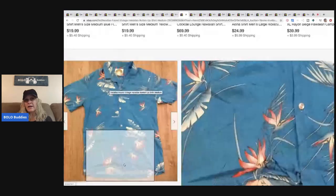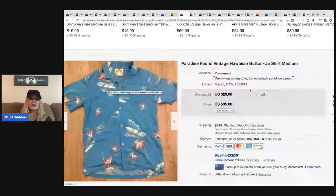It looks worn, I guess. Maybe it just needs ironed. But yeah, vintage Hawaiian shirts do really well. I have a video on that also.